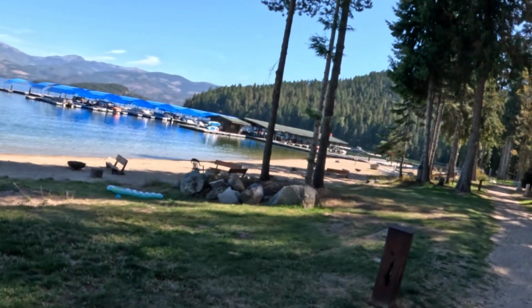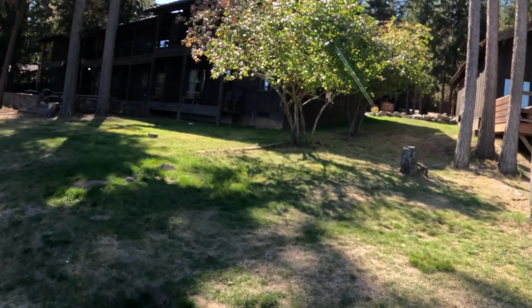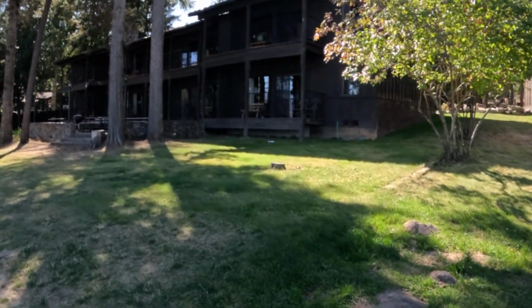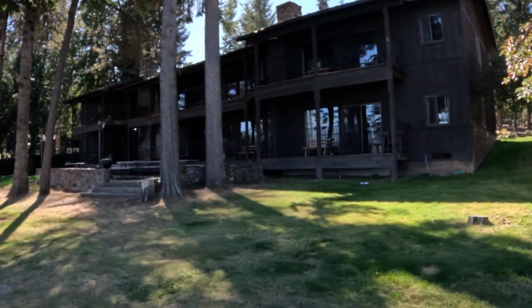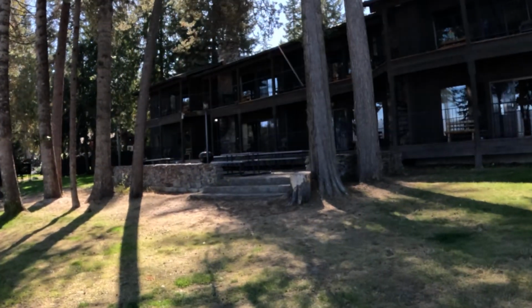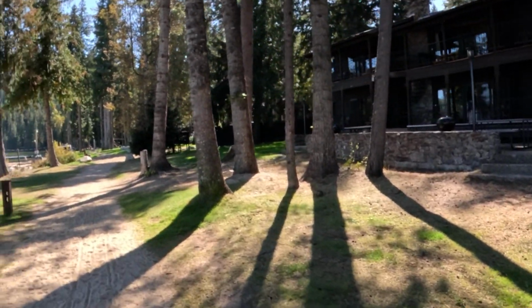You can see it's really nice. Got grass in between the buildings. You want to play a little bit of frisbee or something. This one looks more like an apartment style. Still pretty nice. Place is well lit at night.